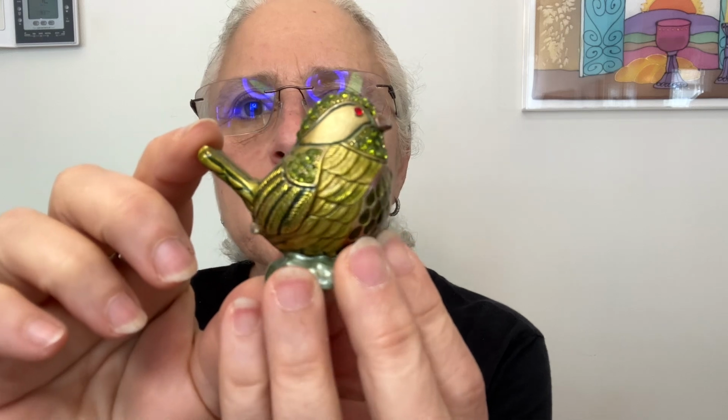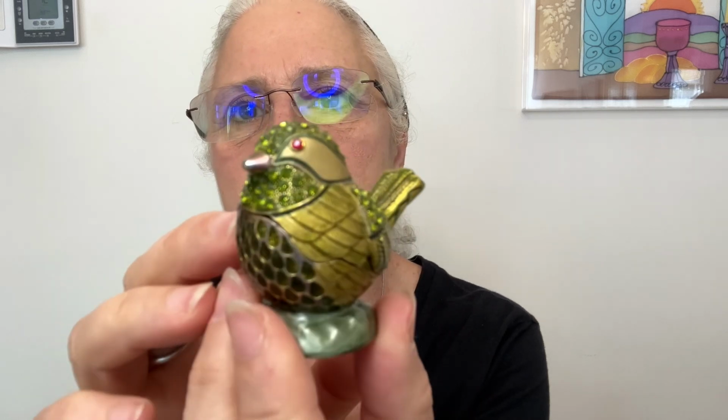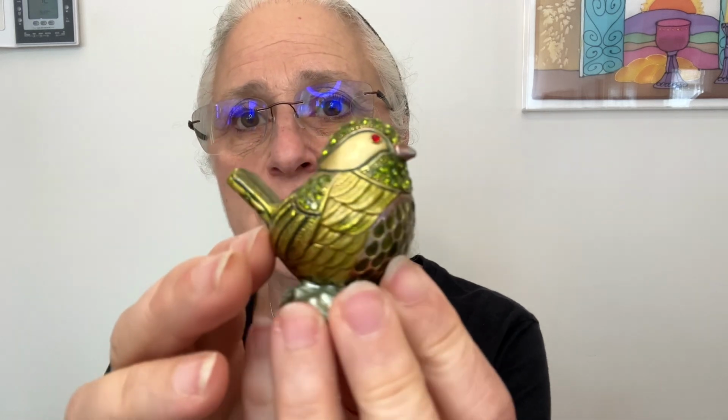Okay, so now we'll go to the second place. And I only picked up 2 things there. I picked up this really awesome trinket box. It's brass, I think, but it's got crystals. And one of the listings that I saw said they were Swarovski crystals. I don't have a way to confirm that, but check this out. He opens up like this.